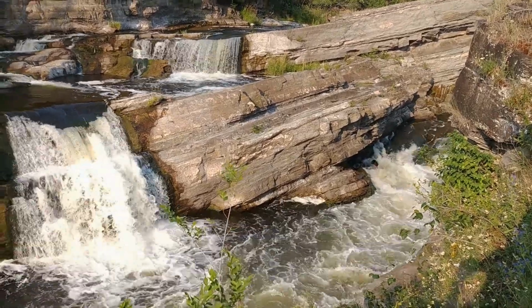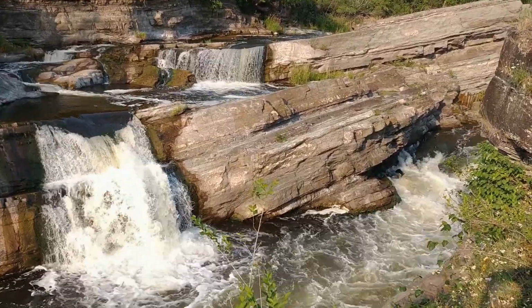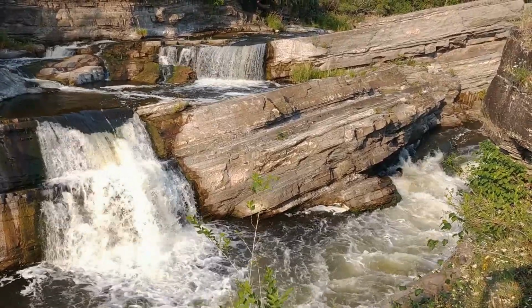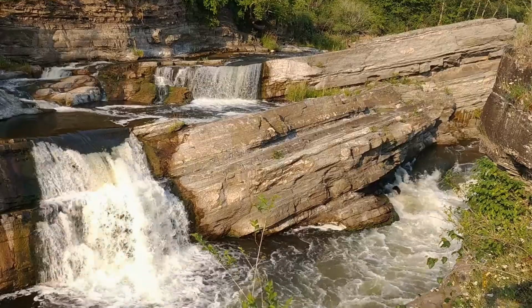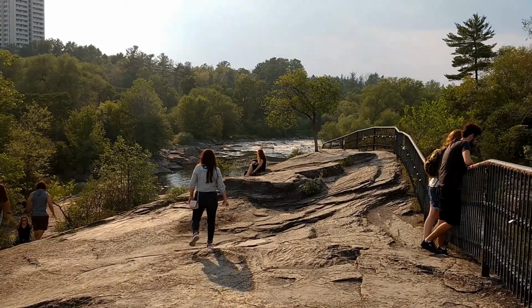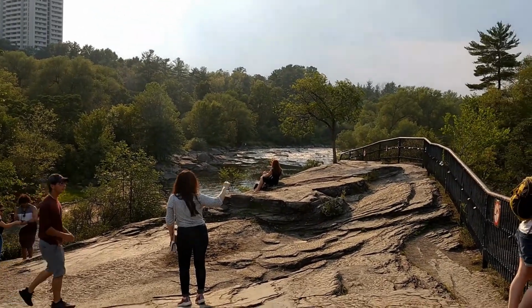Let's begin our journey by taking a look at some of Ottawa's natural beauty. Here we are at the Prince of Wales Falls, more commonly known as Hogsback Falls. Hogsback Falls are actually a series of artificial waterfalls on the Rideau River in Ottawa. The falls are located north of Mooney's Bay, the point where the Rideau Canal splits from the Rideau River.